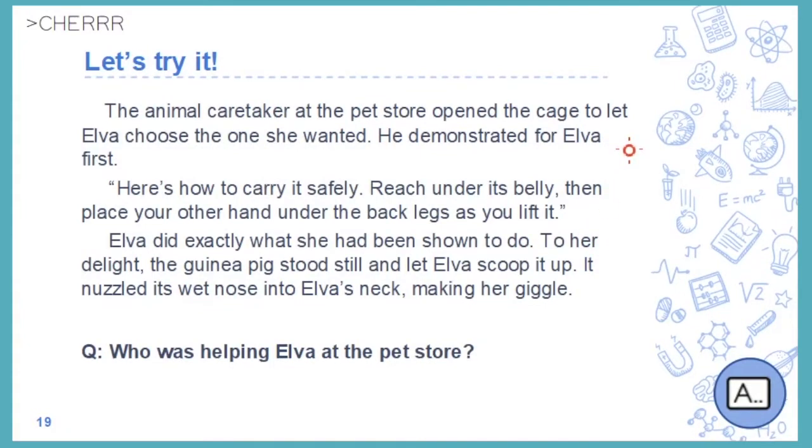The animal caretaker at the pet store opened the cage to let Elva choose the one she wanted. He demonstrated for Elva first. Okay, you don't answer the question, okay? Guys, not yet, not yet. Okay. Here's how to carry it safely. He said, reach under its belly, then place your other hand behind under the back legs as you lift it. Elva did exactly what she had been shown to do. To her delight, the guinea pig stood still and let Elva scoop it up. It nuzzled its wet nose into Elva's neck, making her giggle.